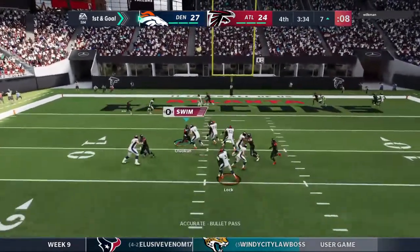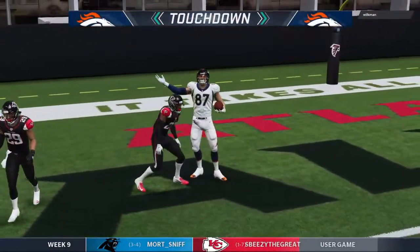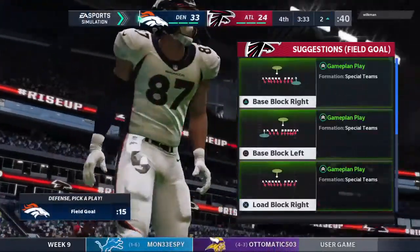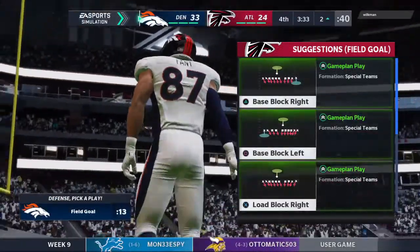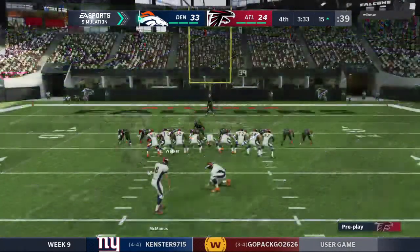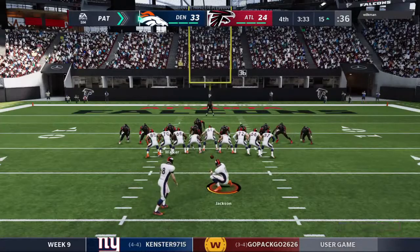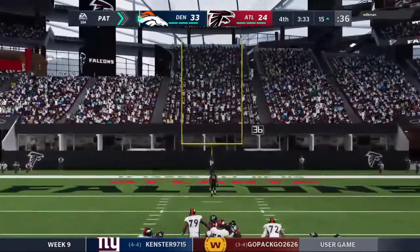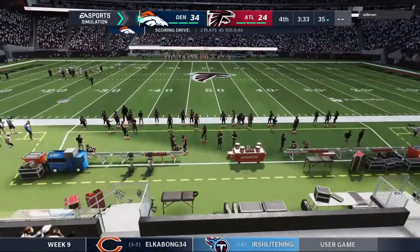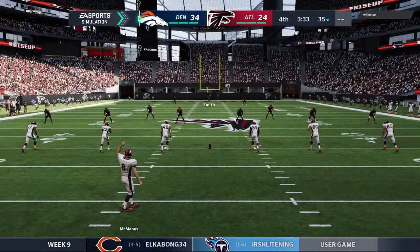From the gun, it's Locke. And he's got his tight end, Fant. Touchdown, Broncos. Complete to Noah Fant. Noah Fant, his 5th touchdown now on the year. And the Broncos turn that interception into a touchdown. Now McManus to tack on the extra point. And his guys will take a 10-point lead. Makes the score Broncos 34, Falcons 24.